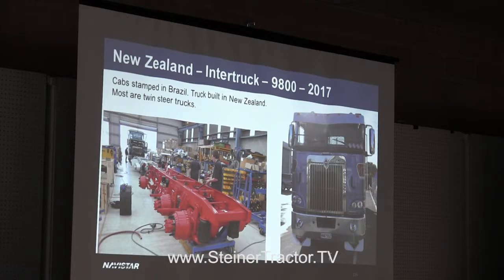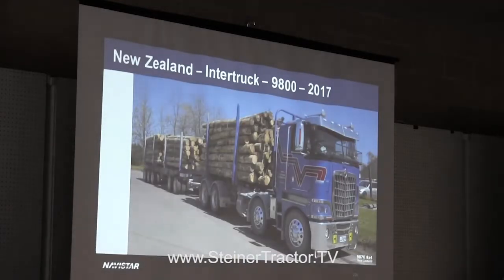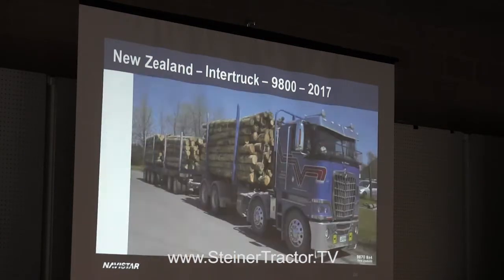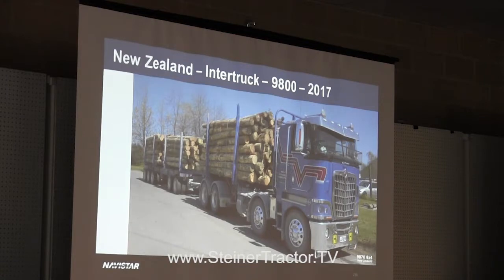Thank you. Today we have a deal with Intertruck. They built twin steers over there. The cabs are stamped in Brazil still. Trucks are built pretty much, you can see here, from the ground up over there. It looks like every time they build one, it's a little different. Look at this grill. Look at that grill.